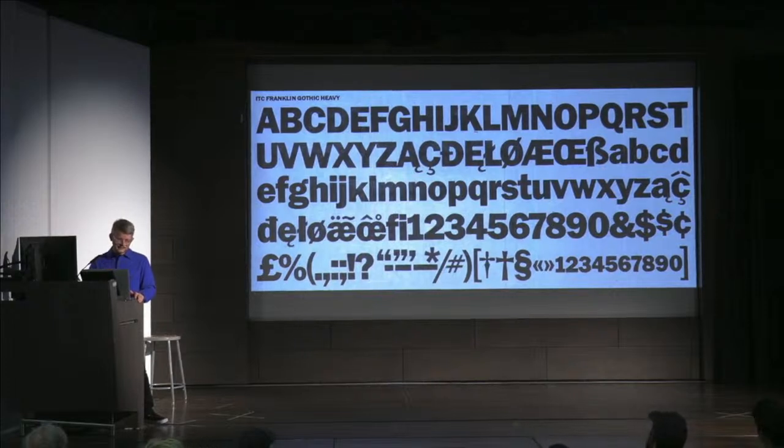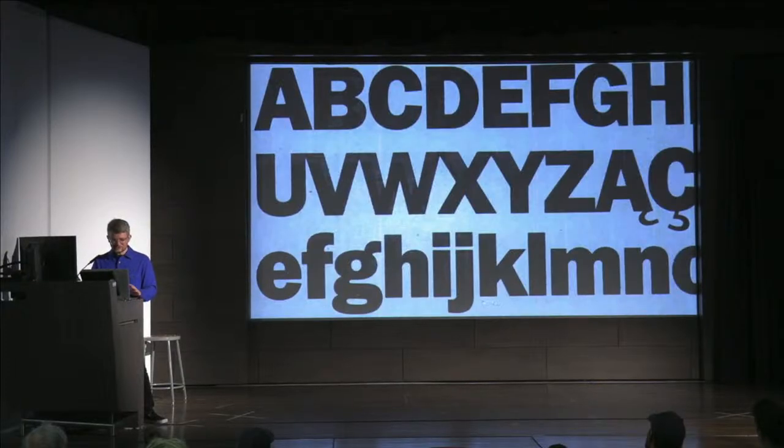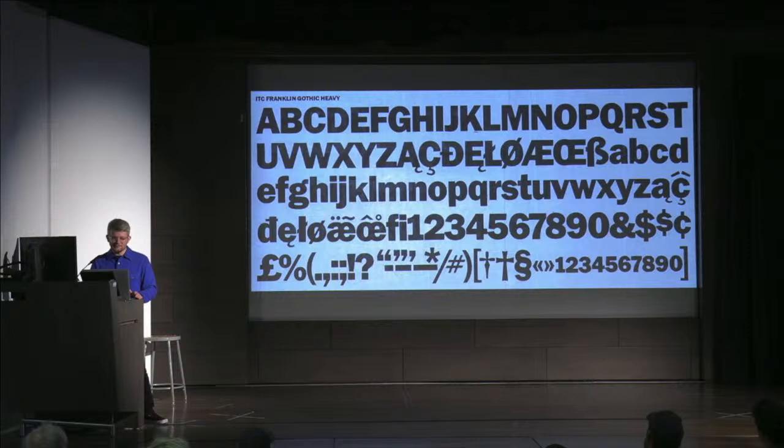The angles, like on the lowercase e, the terminals aren't as angled. They're almost all the way upright. So it's been slightly Helvetica-ized and smoothed over. And I don't necessarily think that it's bad, but to me, it's kind of lost some of that Franklin sauce, so to speak.